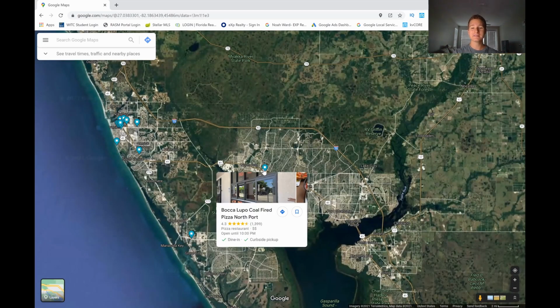And here's my favorite part about Northport. If you've been watching my YouTube for a little bit, you know that I'm a huge foodie. So if you love food as much as I do and you're living in Northport, you've got to check out Boca Lupo Coal-Fired Pizza in Northport. They have a few other locations, but I love going here for coal-fired pizza.